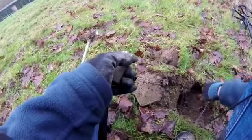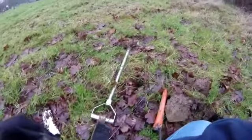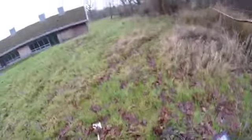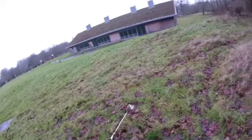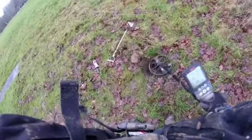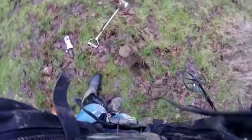Oh, yeah, I'm getting something there. Okay. Just there. So I'll put that in my bag. Let's see if that's another lighter as well. That's a bit of a... looking at 23. So high. Okay, should have a look. Let's see what it'll be.